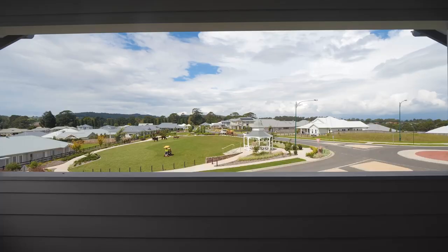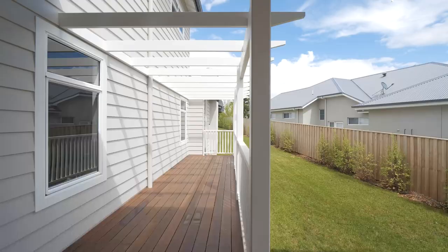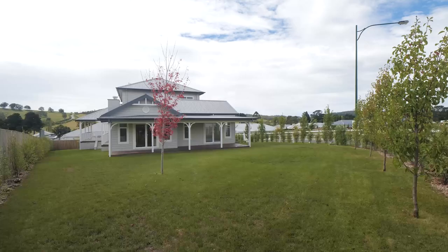Immerse yourself in this spectacular rural landscape as you entertain friends on the terrace, or even just sit back, relax, and enjoy the magnificent lifestyle this superb home will provide you.